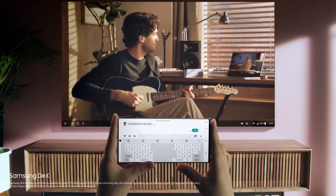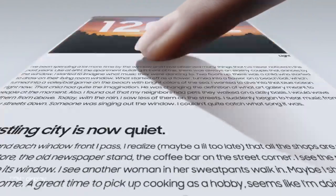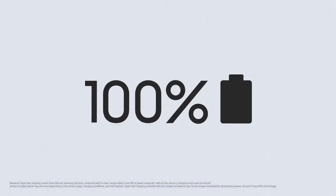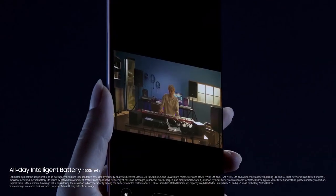This is not mobile tech as you know it. This is the power of performance. Note 20 Ultra's 120Hz display is super smooth, making it easier to see what's on your screen. And you get hours of screen time from just minutes of super fast charge. A full charge in the morning takes you into the night.